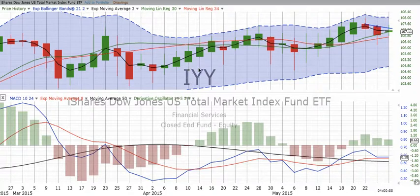Here is where the total market, that's what IYY is. It is a total market index fund, an ETF, which stands for Exchange Traded Fund. It basically tracks the entire market. And here are the candles.